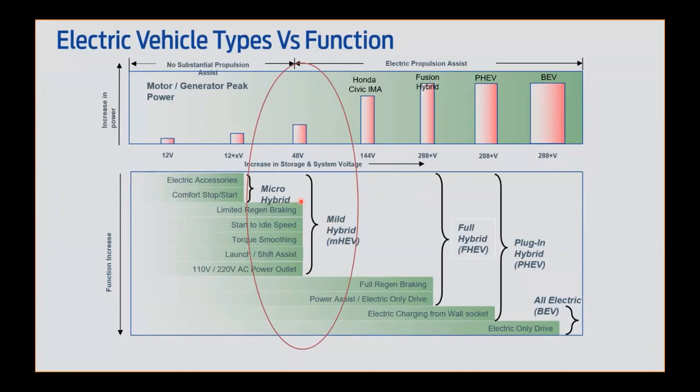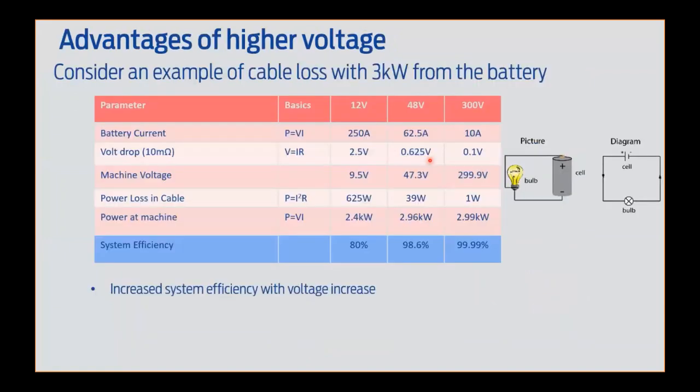And a lot of people ask me when they see these kinds of slides, what is the advantage of increasing the voltage from 12 to 48 to 144 or higher, and on and on? So I'd like to show you a quick calculation, right down to the very basics of engineering and school days probably, and take you through some basic calculations showing the advantages of increasing voltage.